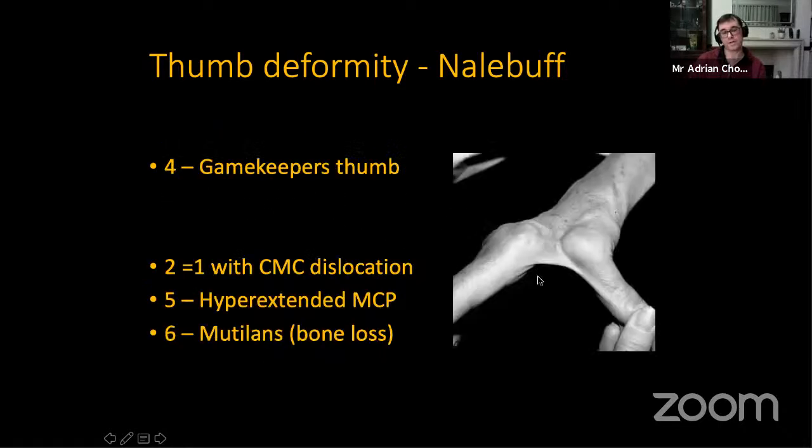A 4 is the gamekeeper's thumb. So actually, without realizing it, we've already done 1, 3, and 4. Gamekeeper's thumb just being a chronic attritional rupture of the ulnar collateral ligament. Here, the thumb's being stressed. So all we have to add in is a 2, which is a 1 with a carpometacarpal joint dislocation, a 5, which is just a knackered hyperextended MCP joint in isolation, and a 6, which is arthritis mutilans showing bone loss.